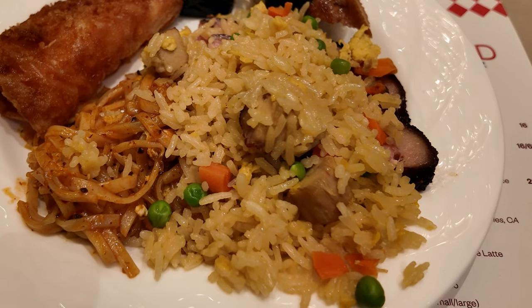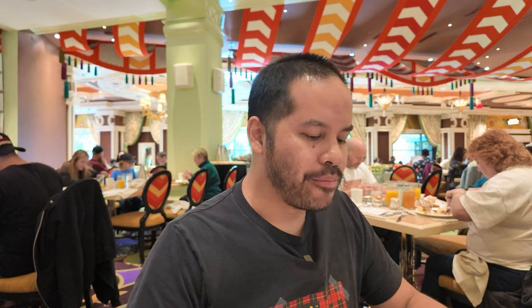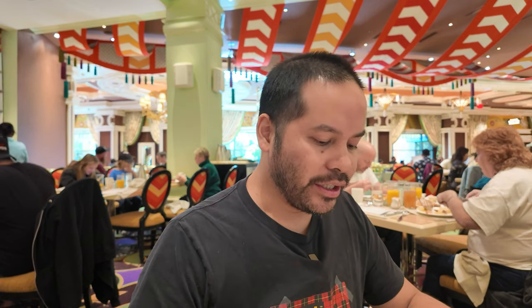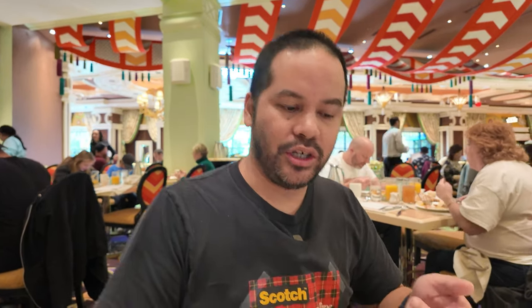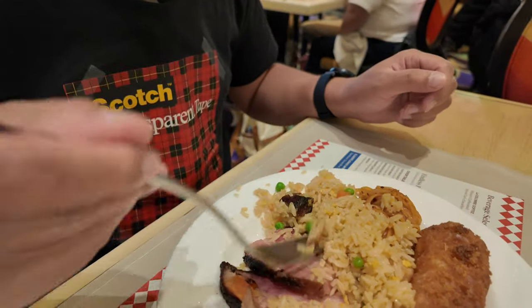I love fried rice at buffets. I don't know why, but I feel like I have to get fried rice for at least one plate at every buffet. So there's still good fried rice. Mm-hmm. Nice. Very good. Look at this big old chunk of chashu. Yeah, I try to get some scoops with some meat in there. Yeah, thank you, Brittany. But it's really nice.